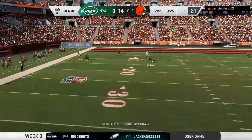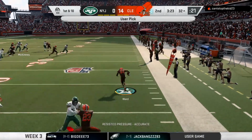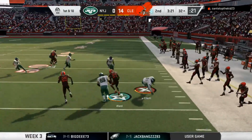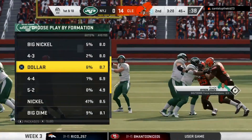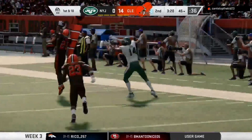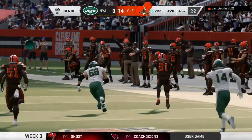Looking to throw. McKinney looking for Diggs, and it's intercepted. Picked up by Denzel Ward. And he'll bring this all the way up to the 45-yard line. Second interception for him now here in this first half. And you got to think he's a rookie, Charles.